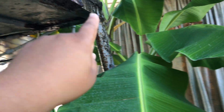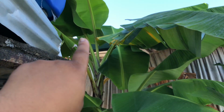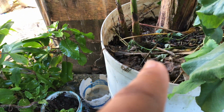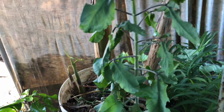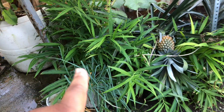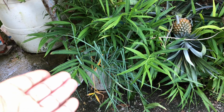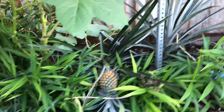No flowers yet, guys, but the plant is sure looking healthy. I'm continually putting my kitchen scraps in here in order to feed this container and to keep this planting going good. Over here, you can see the ginger is still growing on. I have a bit of bunching onions, as I call it, or green onions growing here.